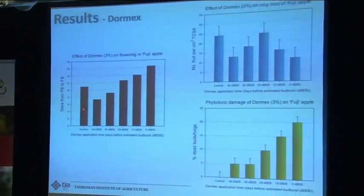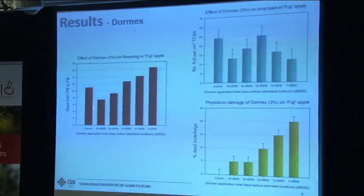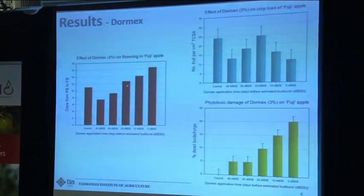So here, this is the days from pink bud through to full bloom. Here's our untreated control. So at 40 days before bud burst, we've actually compressed the flowering period, and again, the closer we get to bud burst, the more extended the flowering period becomes.